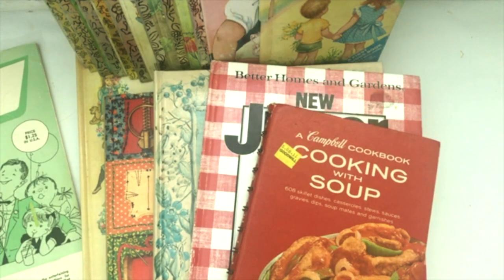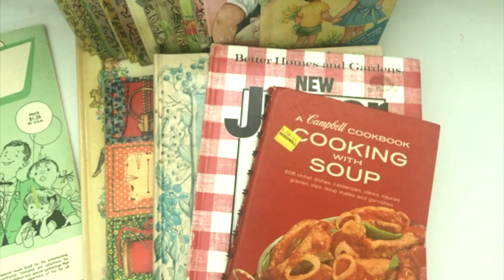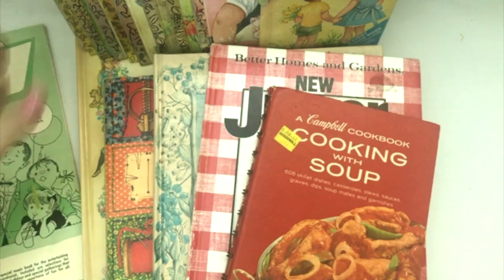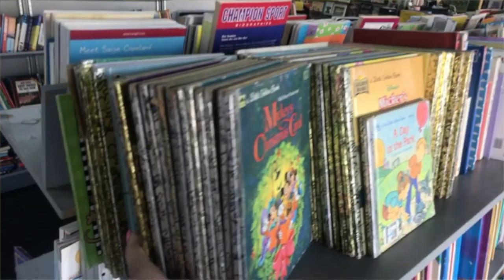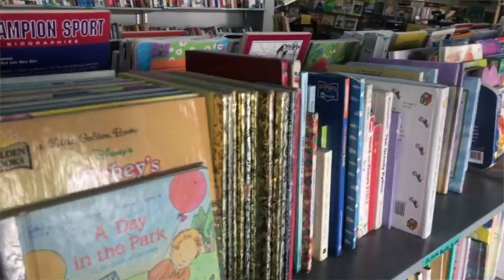I'm going to be sharing with you a book haul today. I went to a new store in my area and I wanted to share with you some of the books that I found. I hit the golden book jackpot. I found so many cool golden books.